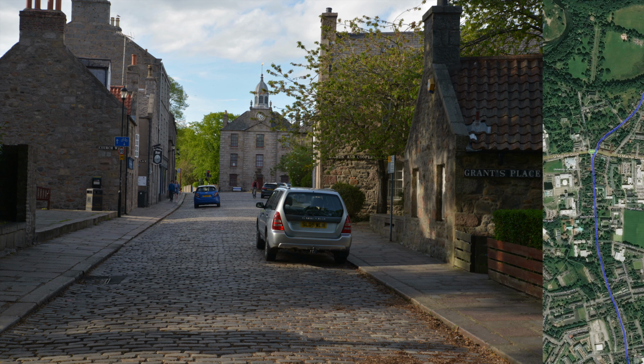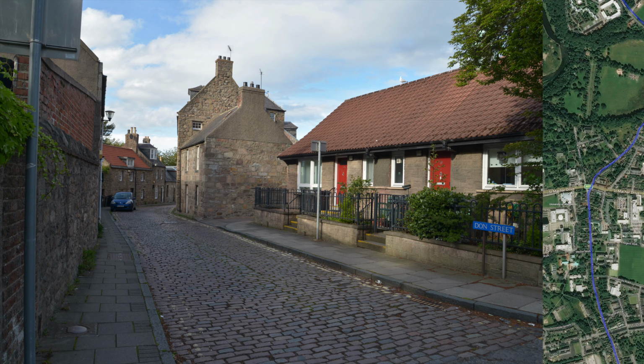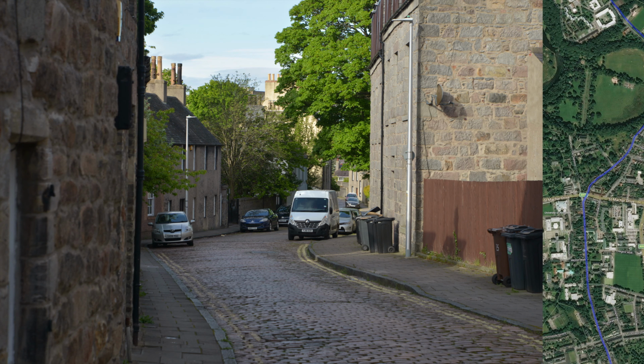We continue down High Street toward the old townhouse. The Macker Bar on the left is a very old public house, although the current interior only dates back to the 1960s. We reach the townhouse and outside it, the Market Cross. The only original part of this cross is the top, which may date to the 16th century. We take a right and head down Don Street.